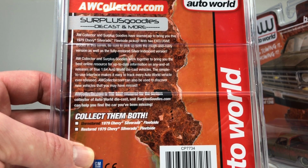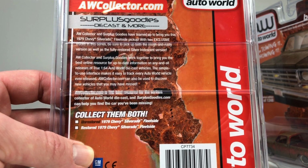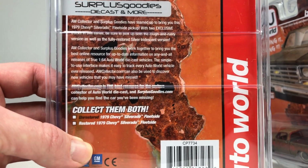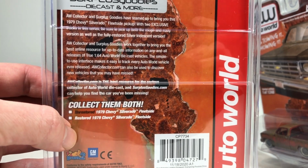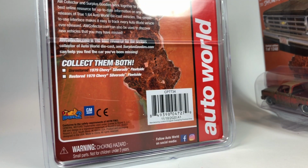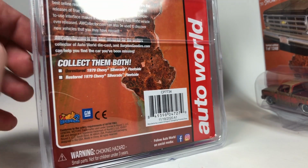Yeah, AW Collector and Surplus Goodies work together to bring you the best online resource for up-to-date information of any and all releases of true 1/64 Auto World diecast vehicles. And it's true. It's a simple interface. It's a really usable website, and it is the best resource. Wyatt, if you are watching, we should add the Ultra Reds to it. We need to do that. I could help you do that. I know you probably have a good Auto World Ultra Red collection as well, but I do have them pretty much all loose.